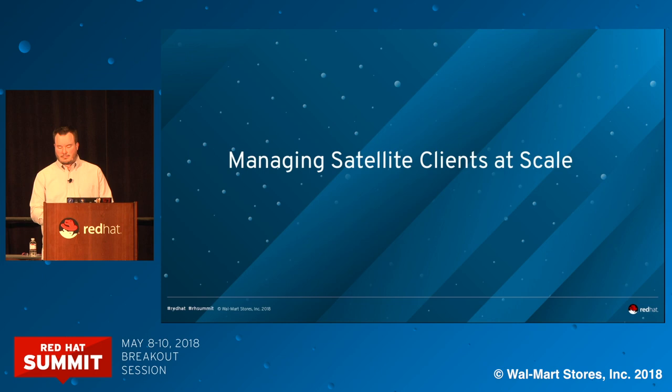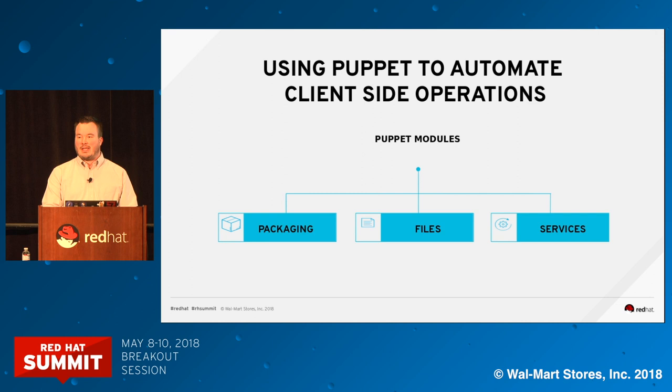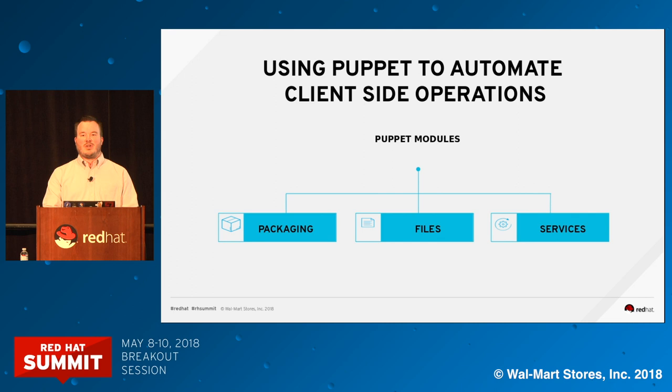So let's talk about the Satellite client at scale. As we've discussed already, we were a Satellite 5 customer going into this effort, and we were already a Puppet-managed environment. We were managing that Satellite 5 client code with Puppet, so it wasn't really a large stretch for us to imagine that we were going to do this effort to migrate to Satellite 6 with Puppet. And so the first step that we took was breaking apart the client installation.